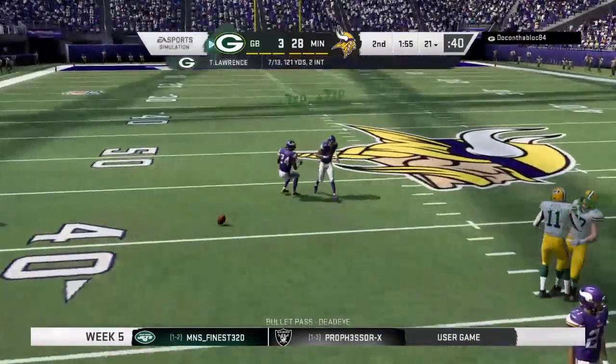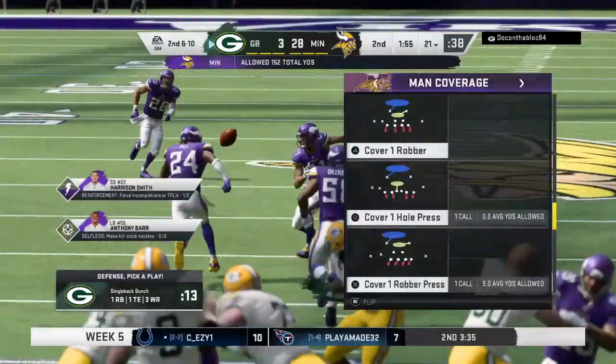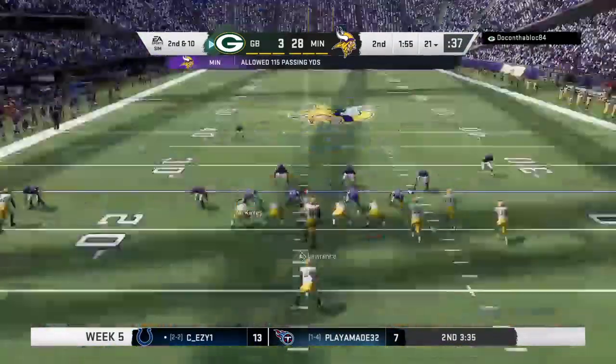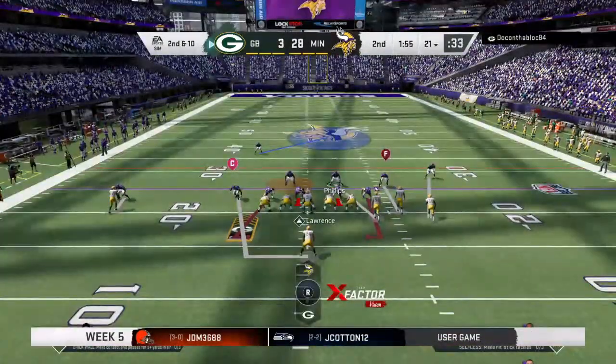Now, meanwhile, a pass that should have been intercepted, but it winds up falling incomplete. It's been my observation there's been a nice variety of play calling defensively. You and I often talk about an offense's ability to keep a defense off balance with what they're doing.